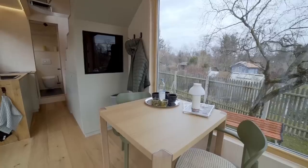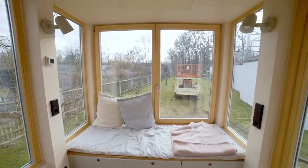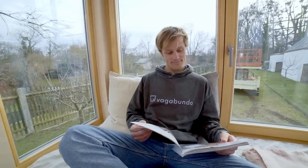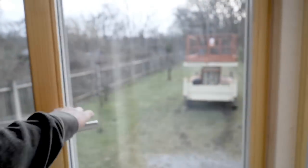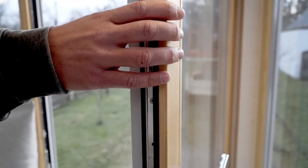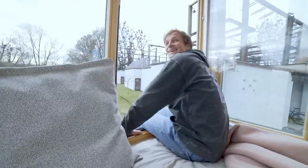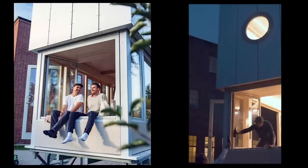So we are here now on the ground floor and we have our dining room or our lunch room. We have a couch area. I'll show you how it looks and how comfortable it is and how you feel connected with the nature around you, as you can see. In summer, you can even open up these windows and then just take your feet out, breathe out, have a look around. That's enjoyable, huh? That's how life should be. It's the favorite place in our tiny house. Everybody loves it.